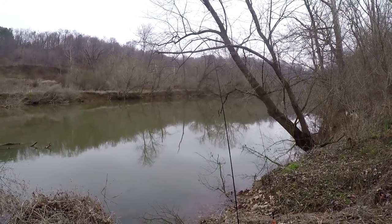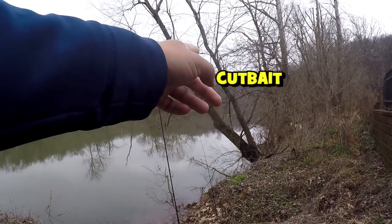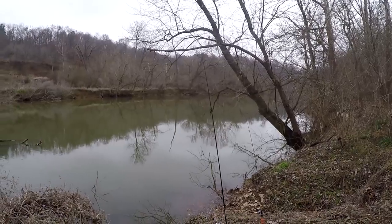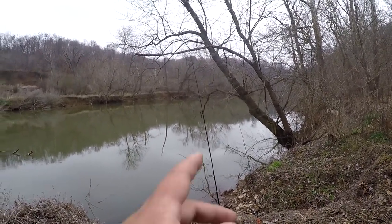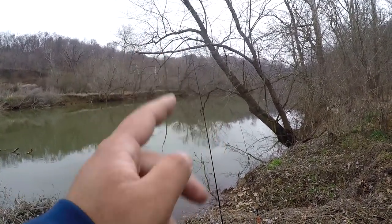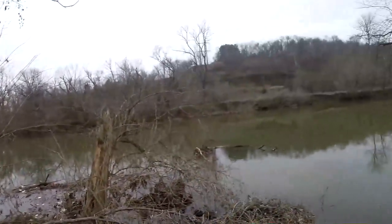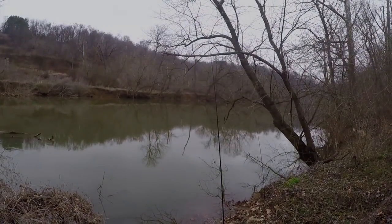I haven't gotten a single bite ever since. I got a cut bait and worm on that one. I got smaller worms and hooks on this one. And nothing. So I'm gonna move to one more spot before the end of the day in hopes that, you know, move a little bit, right? Maybe there's something else, in hopes that a new species shows up.